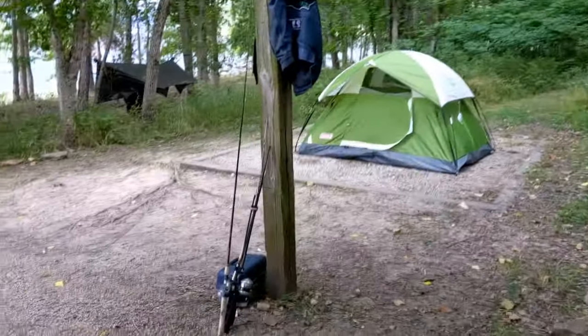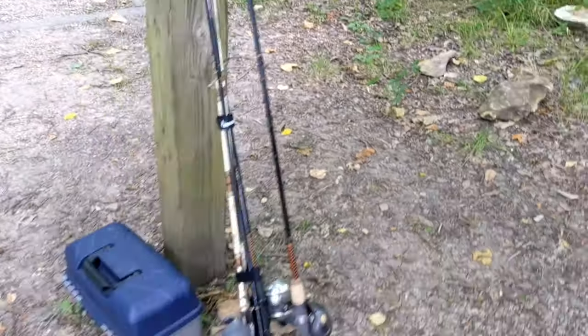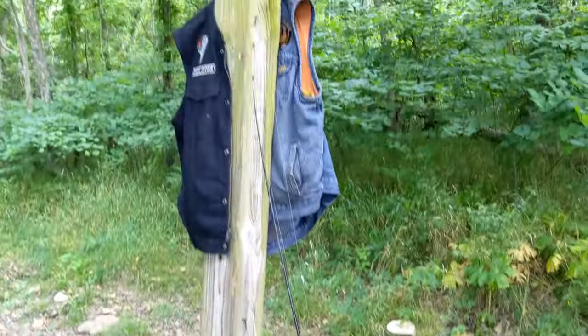Now, they're off getting the fishing license right now, so there's the fishing poles. I don't know which one I'm gonna be using. Like I said, I know nothing about fishing. Just not my thing, but whatever.